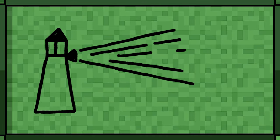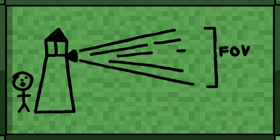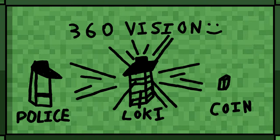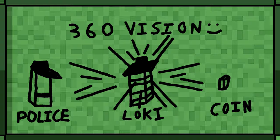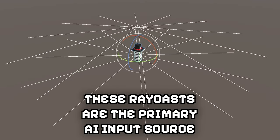Number 2. 360-degree vision. Imagine a lighthouse beaming light in a specific direction. That lighthouse has a limited FOV, or field of vision, meaning it can only illuminate a limited area in one direction. That is a problem, because if anything were to sneak behind the lighthouse, it would go unnoticed. So for complete security, we need 360-degree vision. And this is precisely how Mr. Loki functions. Complete 360 vision.